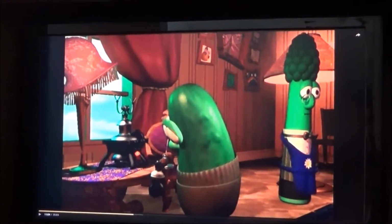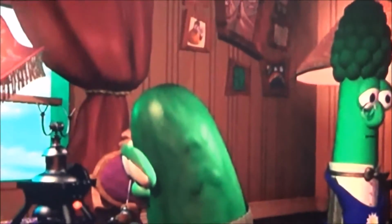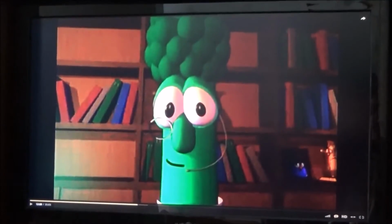In the scene where Larry talks to the mayor, you can see a picture of Jerry. Later in the scene, you can see a little gold Larry Boy statue. And a picture of, I don't know what that is. Type in the comments what you think this picture is, because I have no idea.